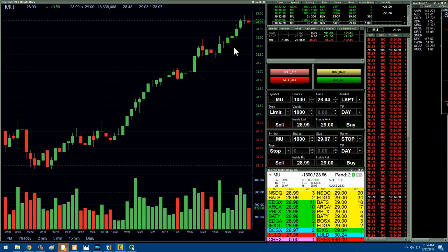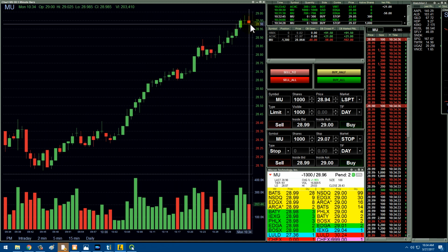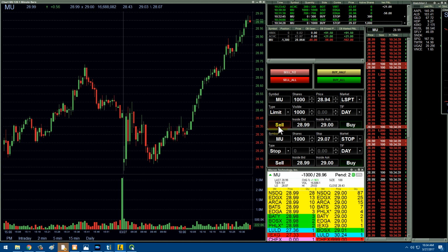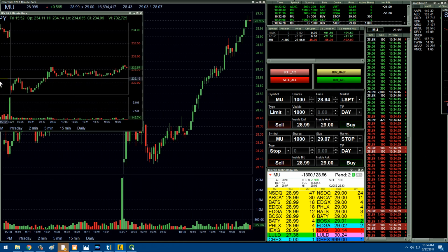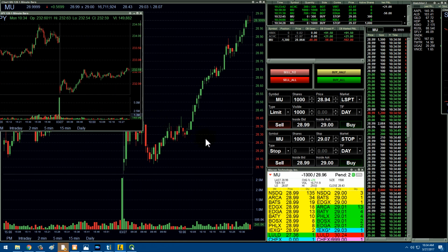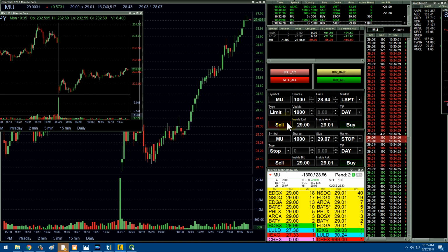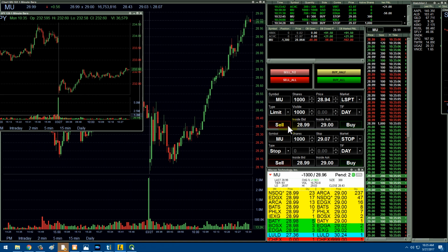I still don't know what to do. If it goes underneath here, I'm adding. Underneath here, what is there? 28. Ooh, this one's stubborn. Okay, looking at level 2 here, it wants to go down.